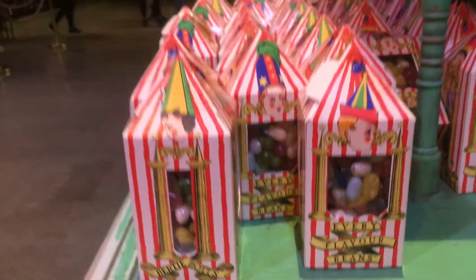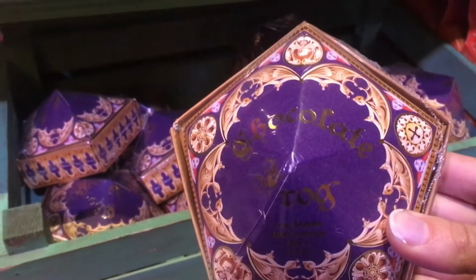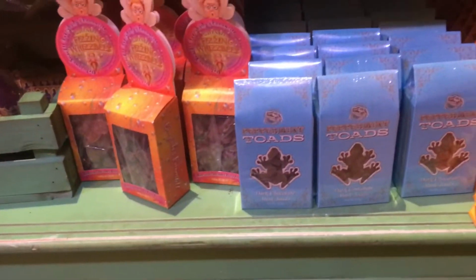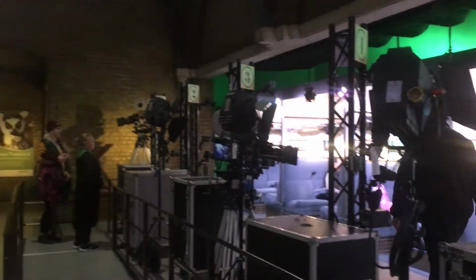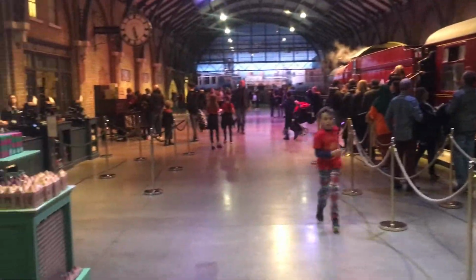Every flavor beans! I remember. Chocolate frogs! Peppermint toads! Exploding bonbons, all from the film. Expelliarmus.